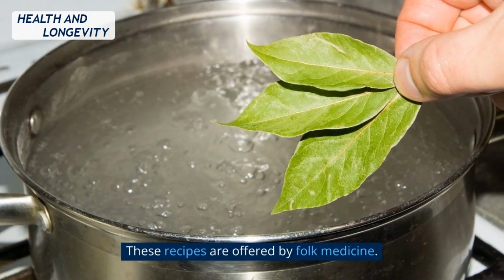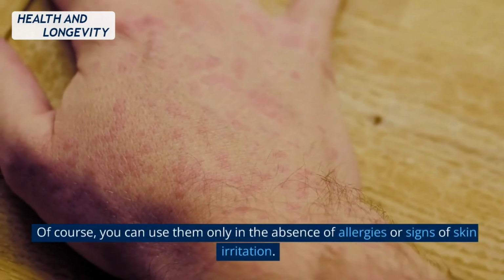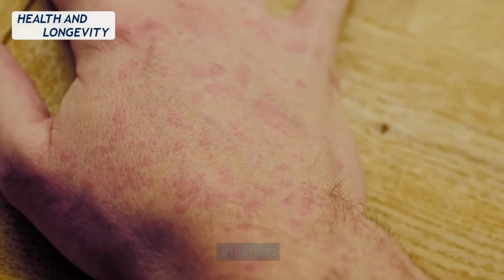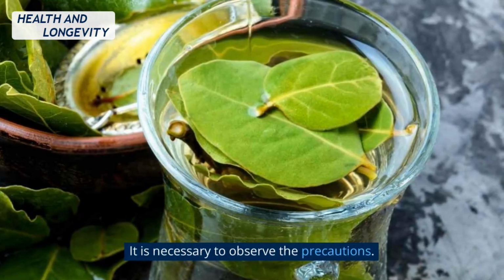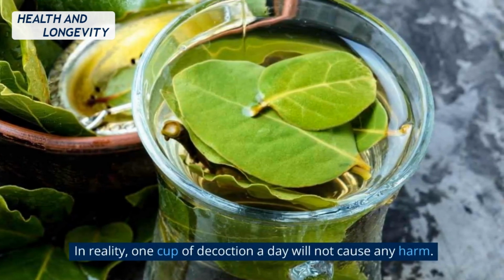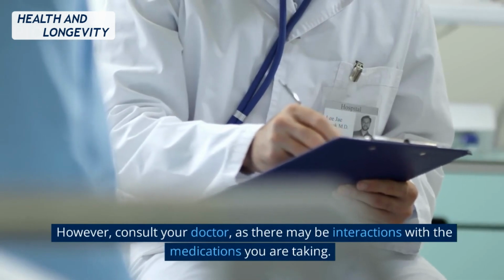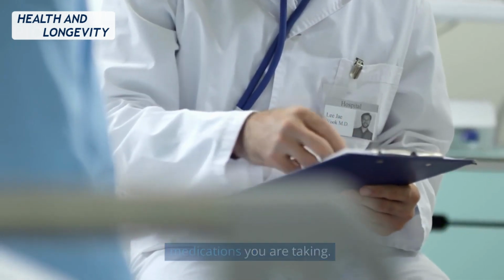These recipes are offered by folk medicine. Of course, you can use them only in the absence of allergies or signs of skin irritation. It is necessary to observe the precautions. In reality, 1 cup of decoction a day will not cause any harm. However, consult your doctor, as there may be interactions with the medications you are taking.